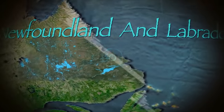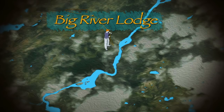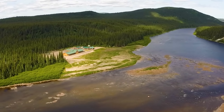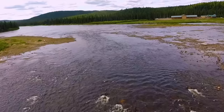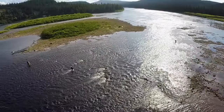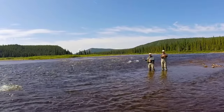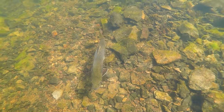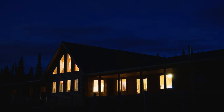Labrador shares a border with Quebec on the mainland of Canada. It has rich history and breathtaking landscapes. Big River Camps operates a newly built fishing lodge on Big River in Labrador. The lodge is situated at the first rapids of the river, about 5 miles from the North Atlantic Ocean. The bonus is, this rapid area is the first obstruction encountered by the Atlantic salmon. Also, sea-run trout navigate the 5 miles of relatively slow-flowing river from the ocean. The camp offers breathtaking views and all the comforts of home.